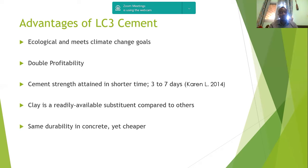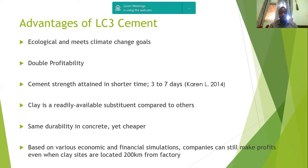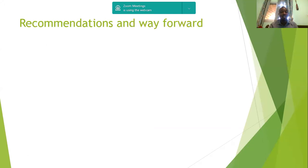And then we have the same durability of concrete and yet at a cheaper price. So based on, I already mentioned this earlier, the advantage is that even at 200 kilometers from the factory, companies can still make profit. So what are the recommendations and the way forward?